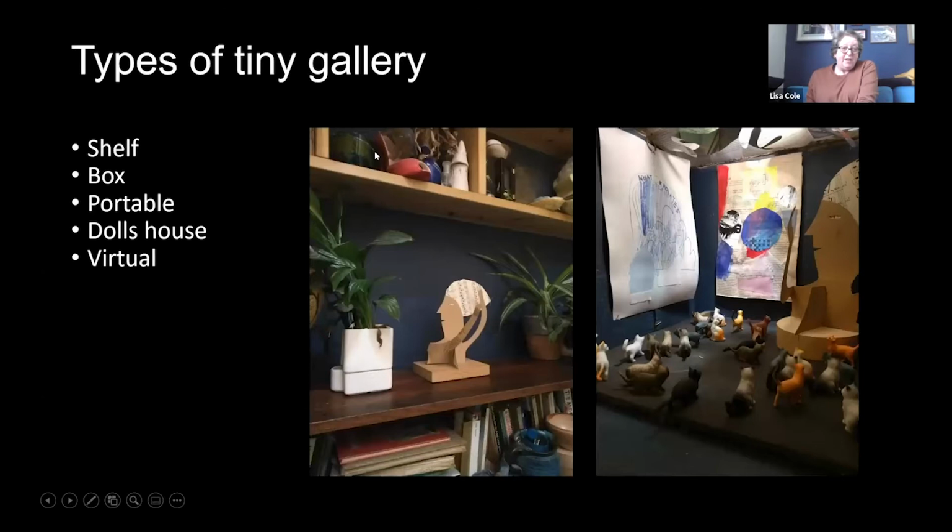What could be a tiny gallery? This artwork in the middle was from the original swap, and that shelf is a perfectly viable tiny gallery, as is my cardboard box. You could even have a virtual tiny gallery. I'll show you one of those in a minute.